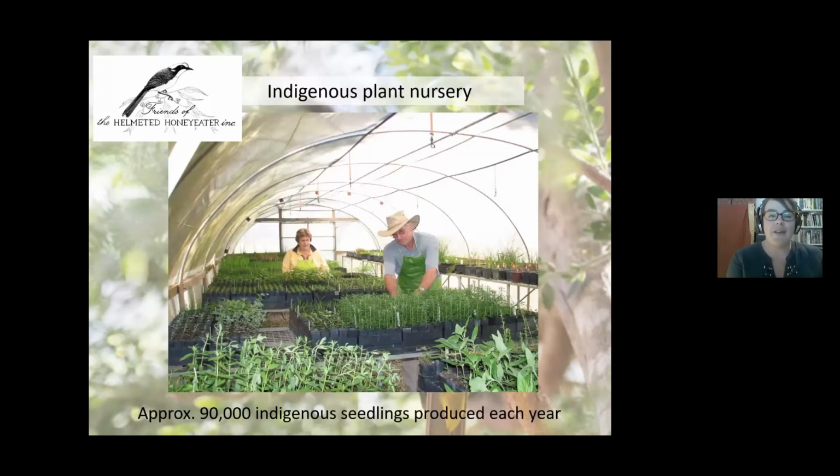The Friends of the Helmeted Honeyeater have an Indigenous plant nursery that supports our habitat restoration work, but it also provides Indigenous plants to the broader community and is a really, really successful social enterprise endeavour. And we're really pleased that we are able to produce around 90,000 Indigenous seedlings per year to bolster the habitat of the Yellingbo area.